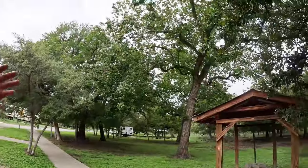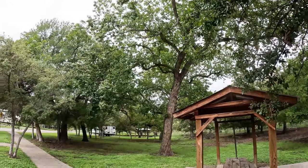Took us a while to get here from Fort Stockton. There's nothing out there. I don't know what those folks out there in Fort Stockton do for entertainment. Anyway, we're here and we finally get to see some green again. We spent 2.5 weeks in the desert.